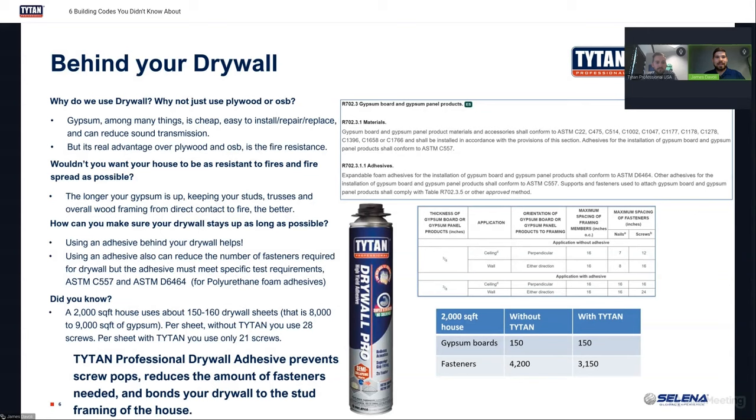And the reason it does that and how it does that is it will expand to fill any gap or void between the gypsum board and that stud. If the screw happens to miss the stud, that adhesive is taking care of its job. If the screw is in the stud but not deep enough, that adhesive is bonding the gypsum board to the stud, keeping your drywall on, keeping that screw from popping out, so you don't have to go back and do any rework.